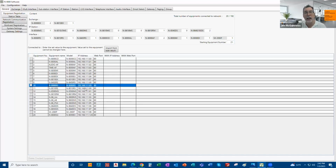N8000 RS is a very key option for many buildings and/or education applications. These are the typical ones where you'd have a speaker in the ceiling, call buttons on the wall, or a combination of a number of different options. This allows for several speech links. This is the less expensive 8010, which allows for one speech link, depending on the size of your system and the number of conversations you want to have at one time.